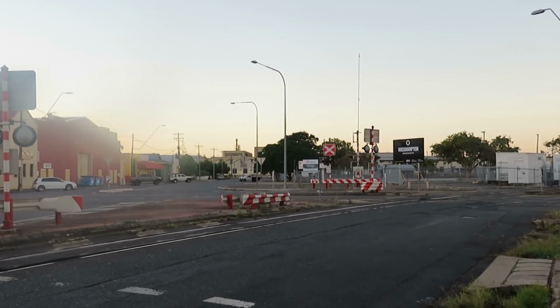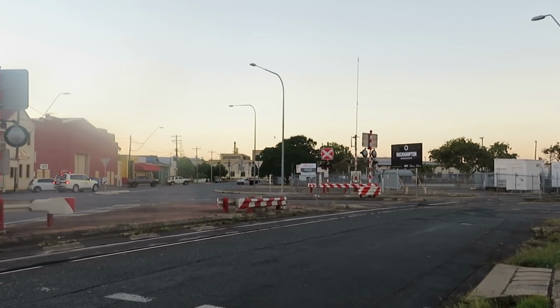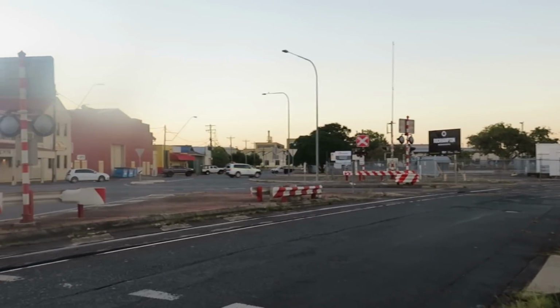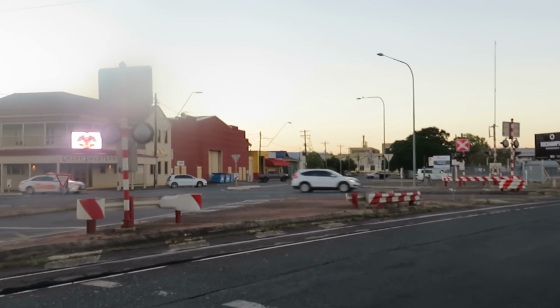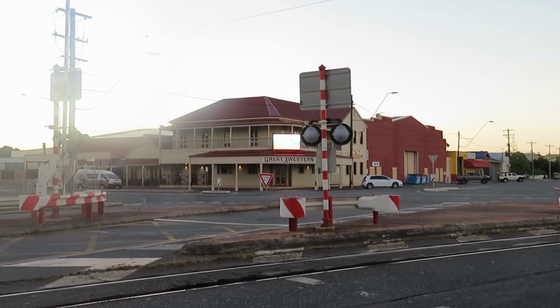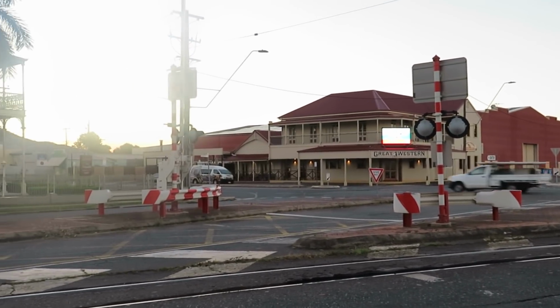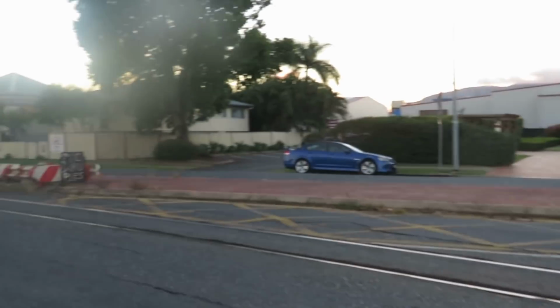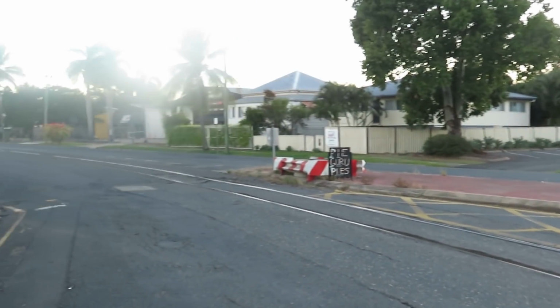This is Denison Street in Rockhampton, famous for the train running up the street. And we're within a few minutes walking distance of the railway station. And there's one of the old hotels, the Great Western. And I can hear a train, I think, too. So we're looking along Denison Street here.